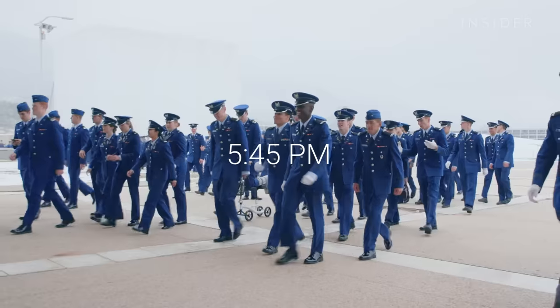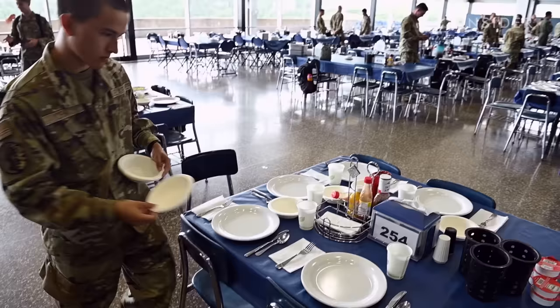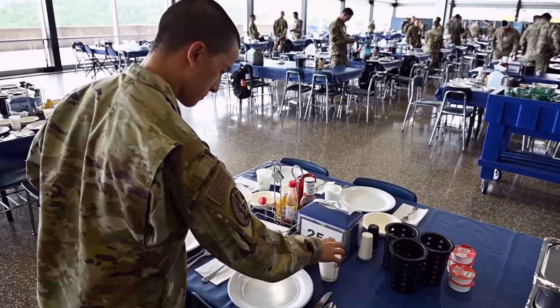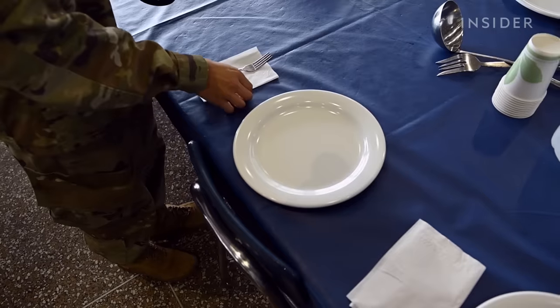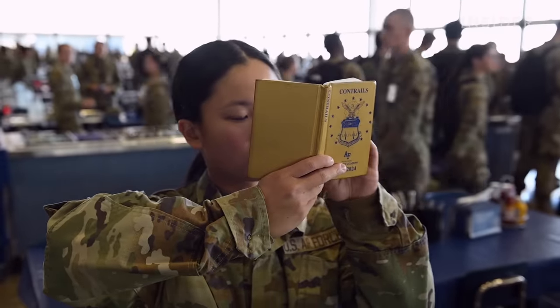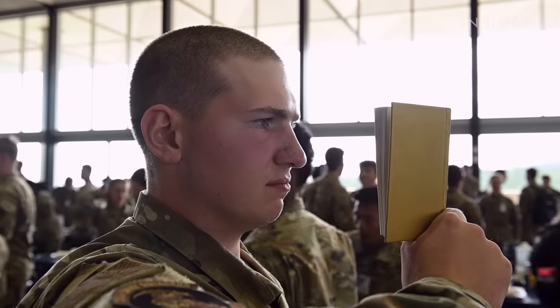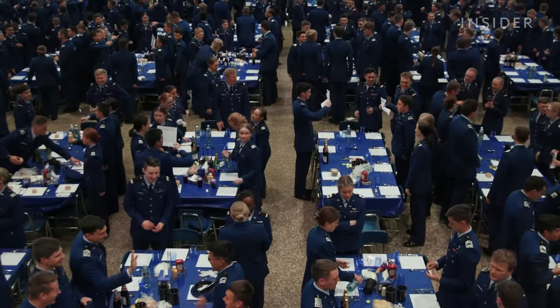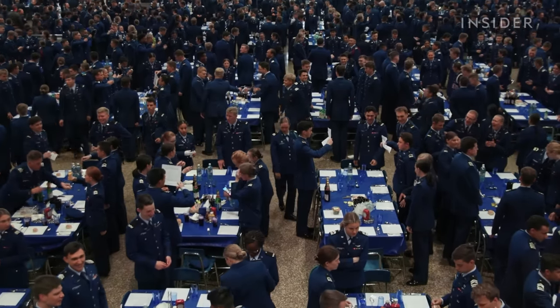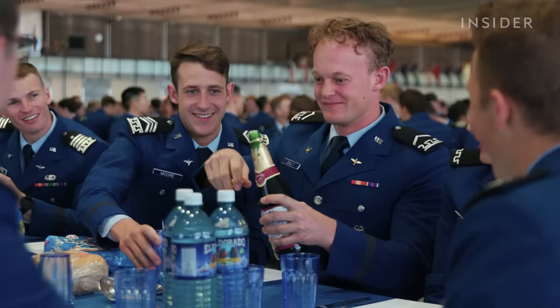As cadets begin filing into the dining hall, freshmen, known as fourth-year cadets, typically have to pass out plates and silverware for the table. After that, the fourth years read and study the Air Force Academy handbook, known as contrails, as they wait to be seated, while upperclassmen quiz them. Tonight, the fourth years become fully recognized members of the cadet wing and will no longer have to perform these duties.